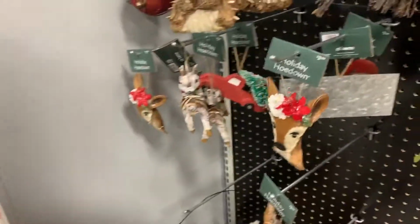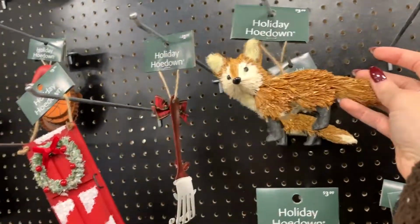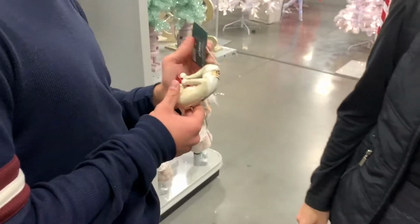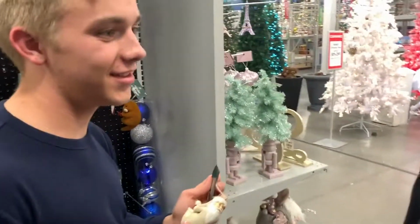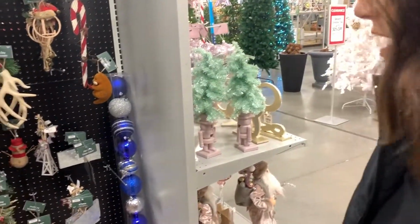I'm getting this one. Don't. We're not gonna get it. Mom, it's hilarious. This fox is really cute too. I guess you can get it here. I like it. He looks just really joyful. It's me doing modern dance. Really happy to be in an ornament. We can get you yours here. If you want it, you got it.